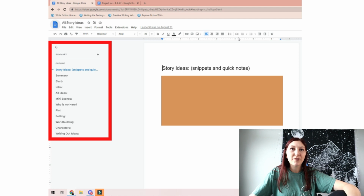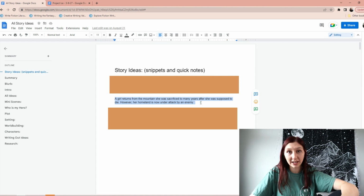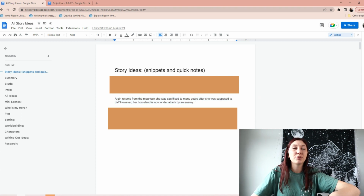I've only worked on it, what, 5 days out of a month for 4 to 6 hours or something like that. It's still a very, very rough new idea. So I do have a little bit of the storyline, and I do have that here where a girl returns from the mountains. She was sacrificed many years after she was supposed to die. However, her homeland is now attacked by an enemy. Bits and pieces of ideas that I'm trying to connect.